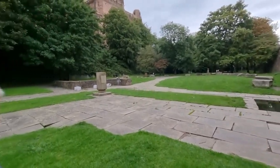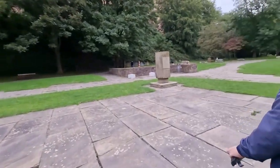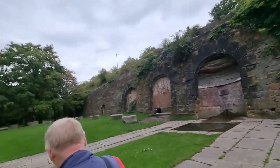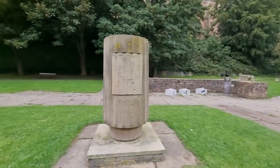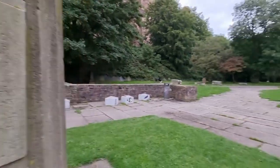That's the only natural spring in Liverpool, and this is the only sunken garden cemetery in Liverpool as well. So yeah, that was a natural spring. I'm not going to drink out of it, because apparently it's got all healing properties, has it? I don't know. Can't even read half this thing because it's all weathered.